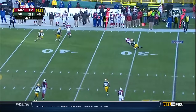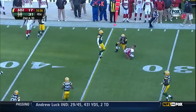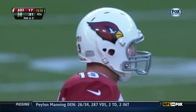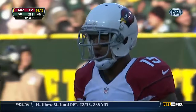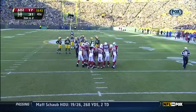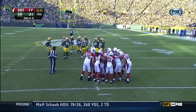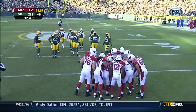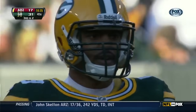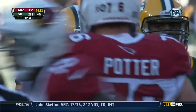Pass caught. That's Floyd. Floyd was the intended receiver on that previous pass. It was broken up. Good for eight. Third and two coming up. Plenty of time left. It's Michael Floyd. Had to be happy with that win yesterday by the Irish over Pitt. Third down and two.